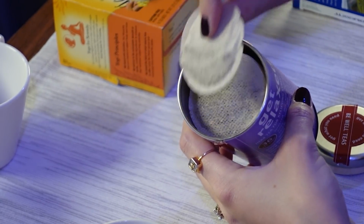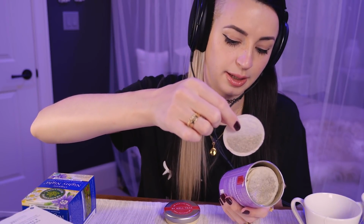Now this smell right away, I'm gonna go ahead and give it a smell, but to be honest, I don't have to. This smells like the top of my baby born doll's head from when I was a kid. That is like rose. I'm curious to see if it will be such an intense tea, because the smell is very strong. So this is going to be our circular one, because it was in the cylinder. This is the Be Well Teas Get Relaxed, and that's going to go in its cup right there.